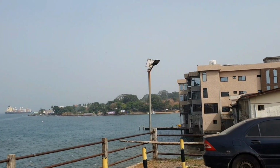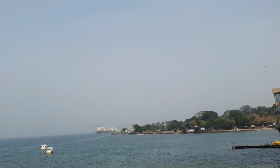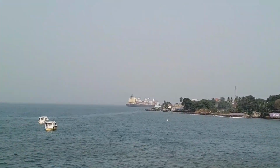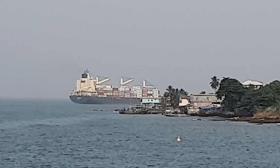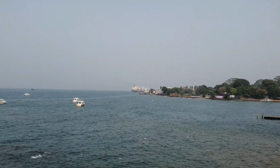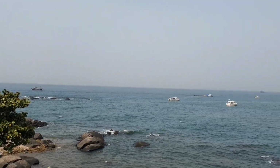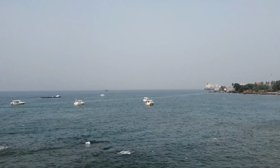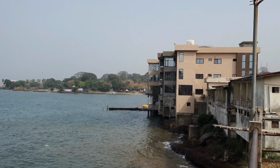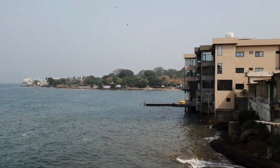That is where the Sea Coach Express usually docks after it has brought passengers from the Lunga International Airport. So this is the view here as the ship that I described is still there. That is where, as I said, the Sea Coach Express usually parks. As you guys can see, there are other boats that are docked around the water, but we'll continue the video.